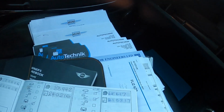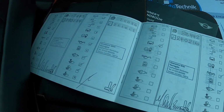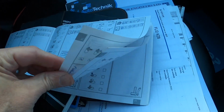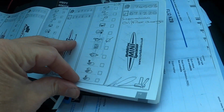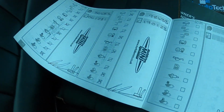You can see here the service history, which is very complete, all the service invoices. All the service stamps, plenty of visits to our workshop, so always maintained. Finishing with one done this year.